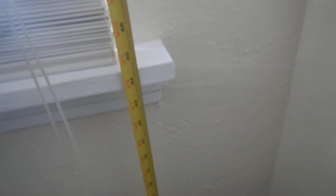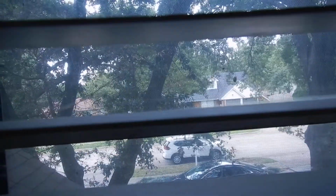The windows are not supposed to be more than 44 inches from the ground. That's 44 and a half, 44 and 3/4. That's pretty high as for emergency egress. Got some spider webs in there. Aluminum frame, single pane. Got some storm windows. Some of our storm windows are missing. We'll find out. Some of them are. The panes in them.